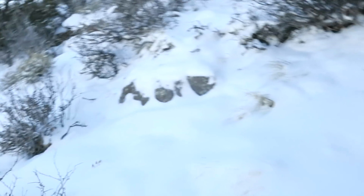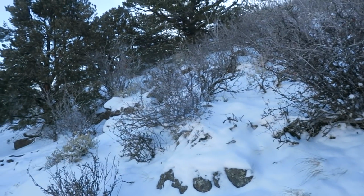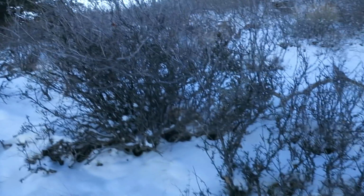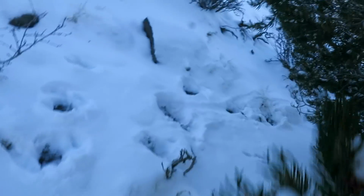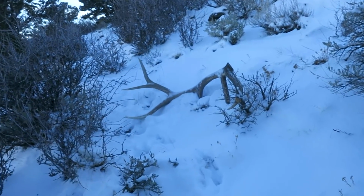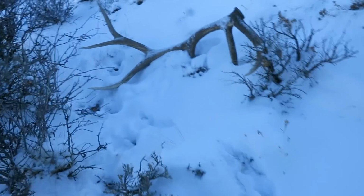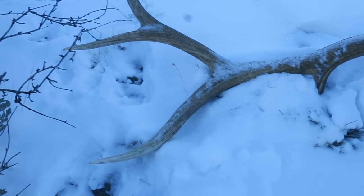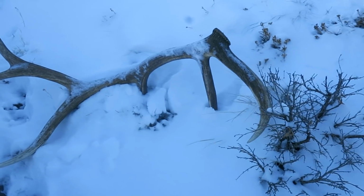Well, we made it to the other one. Yesterday, he was standing right there around those trees with two horns. And then last night, he was standing right around this area with one horn. And look, bingo. It's got a bigger sword on it. Bigger one too. That's gonna be a big bull. That's a sweet horn.